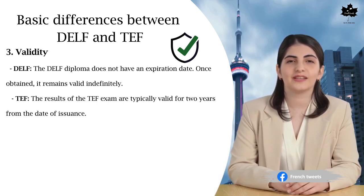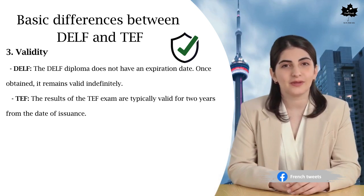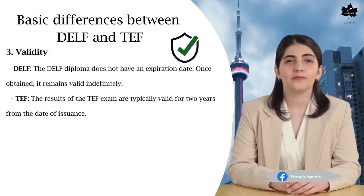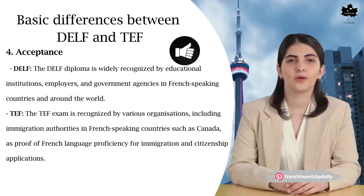3. Validity, DELF. The DELF diploma does not have an expiration date. Once obtained, it remains valid indefinitely. TEF. The results of the TEF exam are typically valid for 2 years from the date of issuance.